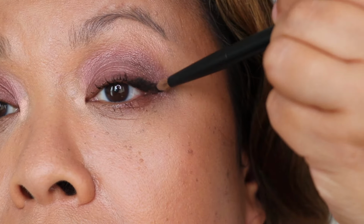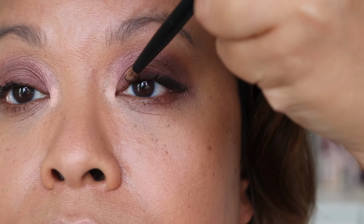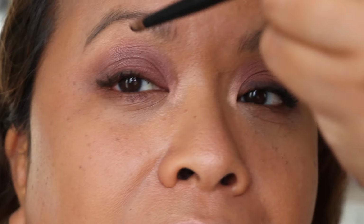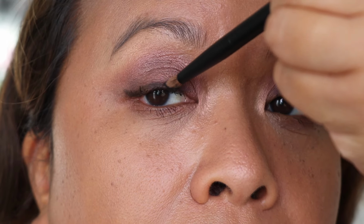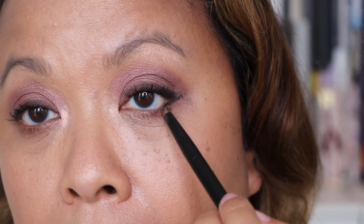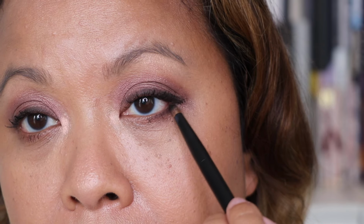So I'm gonna go in and intensify it, and you can see what that's done. I've taken that black and I've literally gone over the lash line to darken the lash line and make that look a lot more deeper and heavier. With the excess product, I'm just going to take a little bit under here, so I'm just intensifying the eye, making that look a lot more smoky.